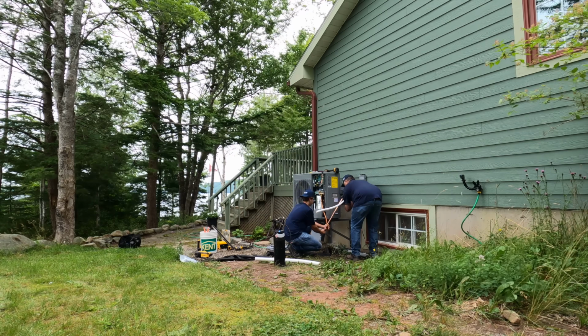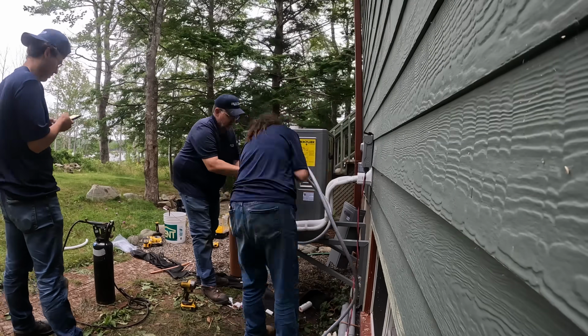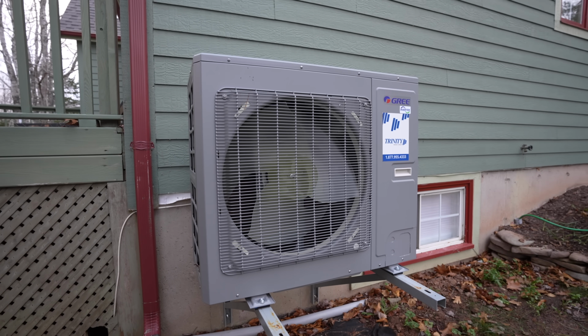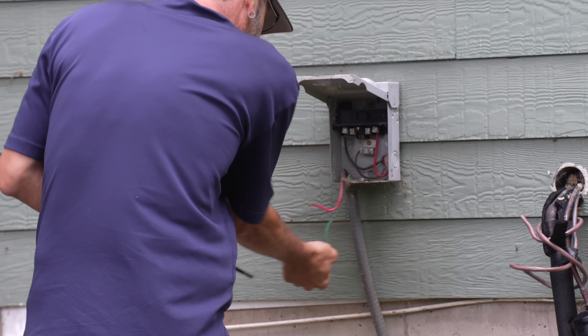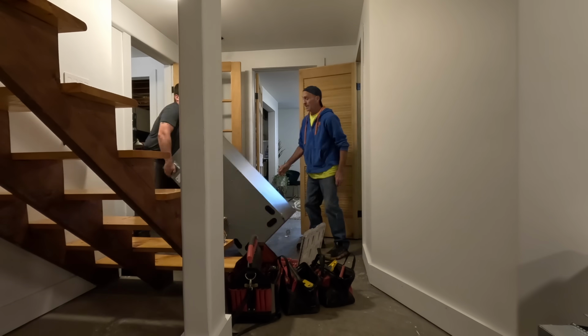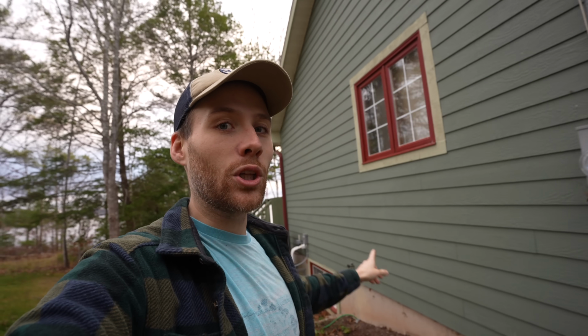I am so blown away by this crew. There are 3 different trades here today: HVAC, ductwork, and electricians. Look, it's already installed. Like, they're just cruising. When we set out to replace this, we had 3 different companies come out and provide quotes. And I want to give a huge shout out to John. I'm not getting paid to say this, but John from Trinity, thank you for taking the time and for being able to look at that unit.